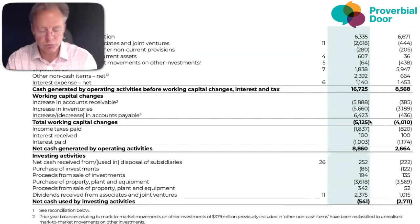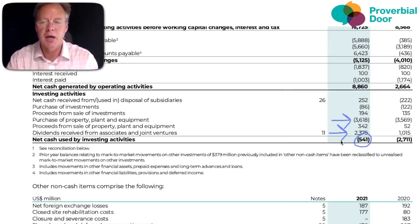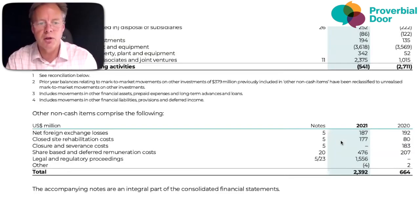In terms of their investments, a little bit of investments, you'll notice here it is property, plant and equipment, and they're kind of offsetting that against the dividends that they receive from their associates and joint ventures. So they're getting a little bit of income in, and then they're using that to purchase property, plant and equipment. So that's all looking pretty good.